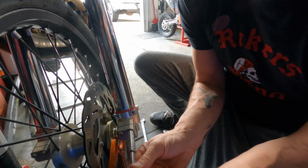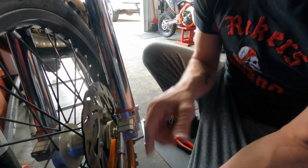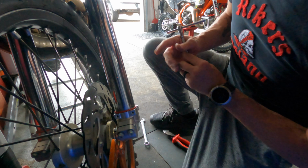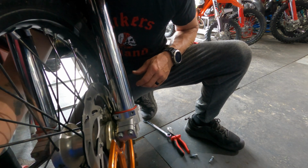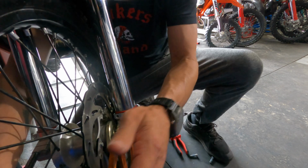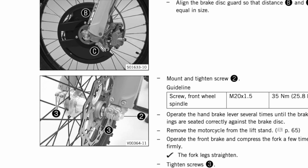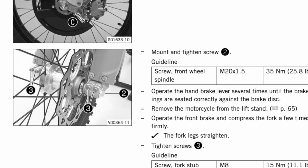Just as I'm doing this, one of the big mistakes that newer riders make is tightening these right up, and that is a really bad thing. Your suspension actually won't work properly. So make sure, and this is a rule to follow with any bolts on your bike, that you're following the proper torque specs. For example, I think this one is 26, I believe. And these are something like 10.8, so 11 pounds.